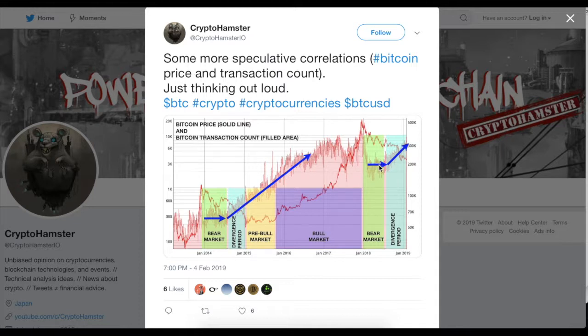And eventually after the recent top, recent high, we had a very similar situation. The number of transactions was pretty much flat, and then it started to rise. So it's continuing to rise actually, and we're already in the divergence period for a while, and basically we are very close to either this pre-bull market, or already in this pre-bull market.